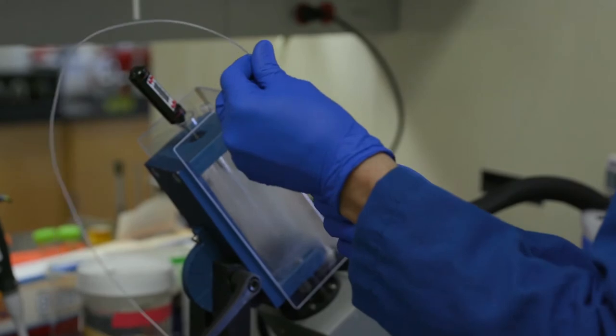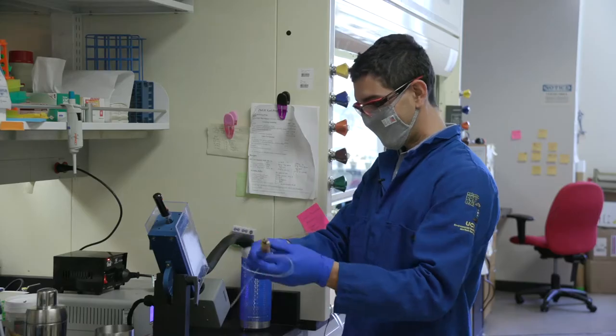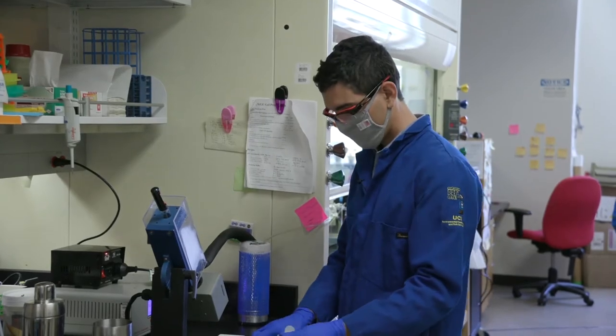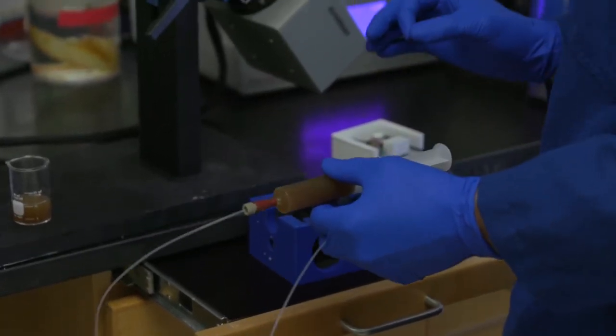So now that I've got my syringe filled to 20 milliliters, I think that's an average size, I'm gonna go ahead and turn on this syringe pump and then load the cocktail. All right, there it goes. Just like I programmed it.